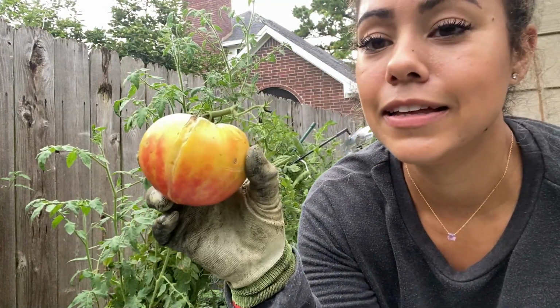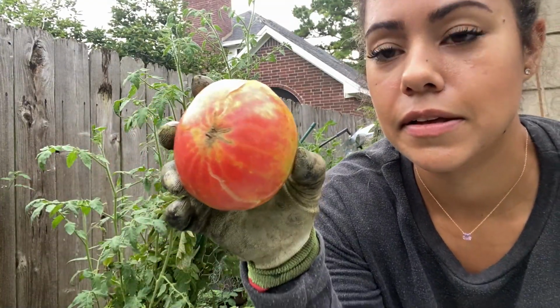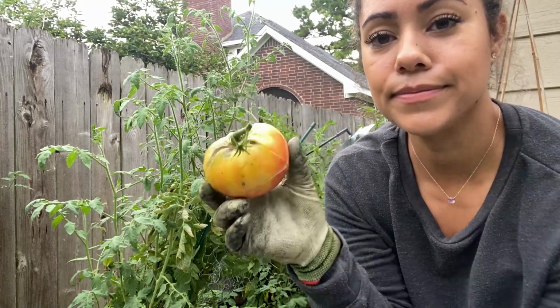Wish I would have had more tomatoes, but they're done for the season. So I'm gonna harvest these. They look like they're good sizes, so I'm excited. These are the big rainbows. Oh, we've had so much rain. It's split. But what a good size.